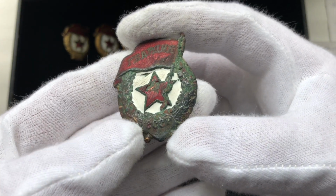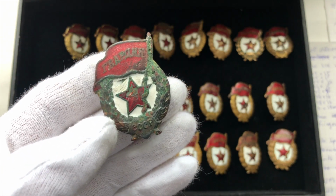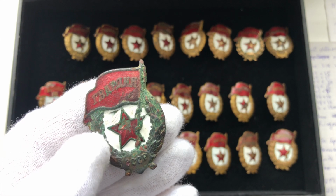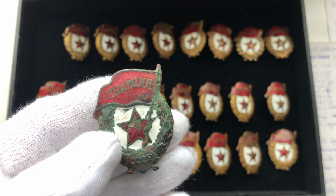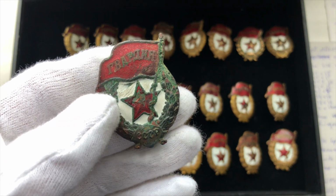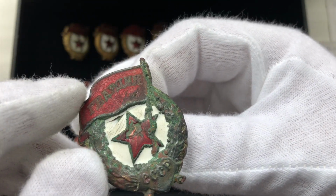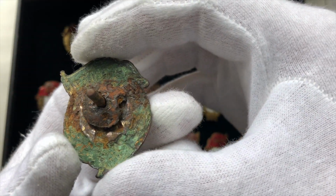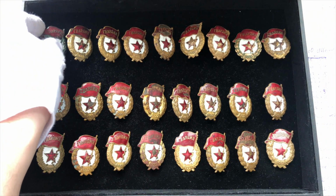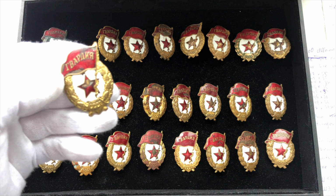I tried not to clean it completely to keep the patina on it, and next to this badge I found a lot of shrapnel and stuff like that. So thank God I didn't find any remains. And if I would find remains, of course I would report them to the authorities. The enamel is completely, let's say, destroyed. It's just cracked. It's a very interesting piece. This is badge number one for me. And I would like to go with you through the types of badges and the markings on the backside. This is also very important.